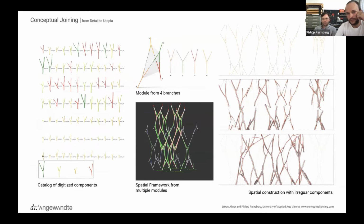And then as a result, what we had was this catalog you see on the left-hand side of different parts that we could run sorting scripts on and group them in different categories according to, for example, size, angle, cross-section, and so on. And then those elements were assembled into spatial constructs. In the course of studying different formations that could be made with this concept, we were focusing on a very specific type, which is putting together four different pieces of such Y-shaped branches into tetrahedral modules that you see in the middle top. And those modules could be assembled into endless or possibly endless spatial frameworks. You see it on the bottom.